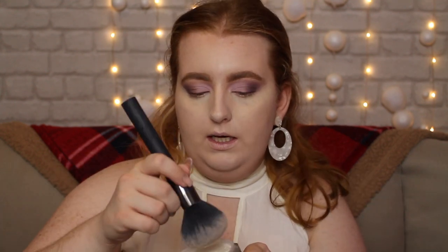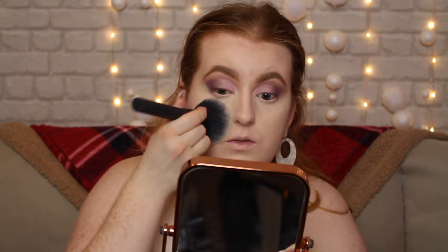And I'm just gonna be going in with my massive powder brush, apply my powder the way that I usually would, having it all over the skin. Let's see if it emphasizes anything, takes away any coverage or anything. Can't work out if this has a smell or whether it's just my powder brush.